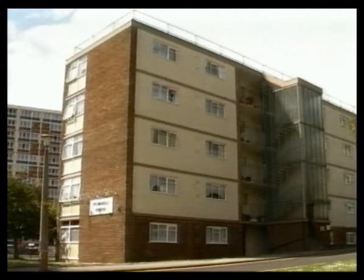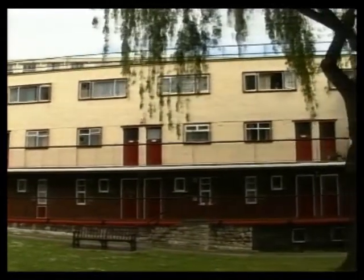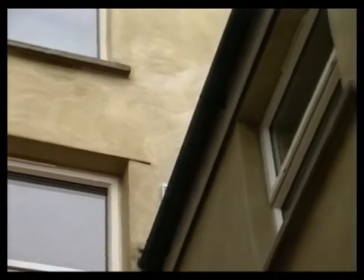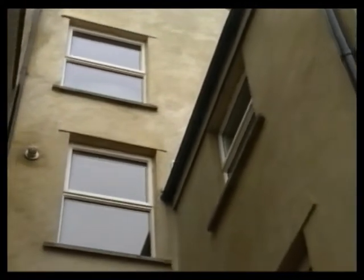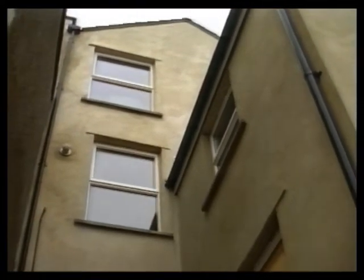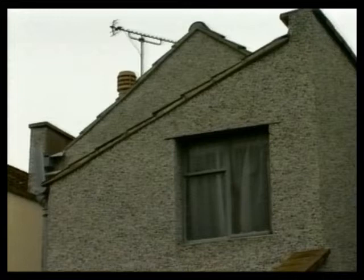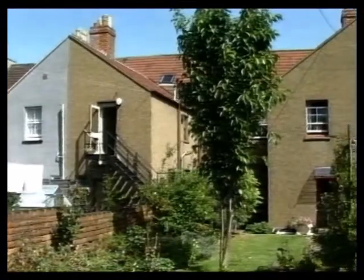The face of the render can be finished in a number of ways. These post-war blocks of flats have panels of smooth render with a painted finish. To eliminate painting, smooth, self-coloured renders can be applied. These contain special sands or a blend of pigments to provide the required colour. Textured finishes can be formed by adding small stones or chippings to the wet render surface. A variety of colours are available. The finish is commonly known as pebble dash.